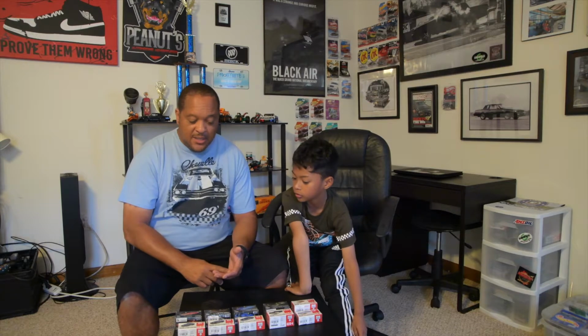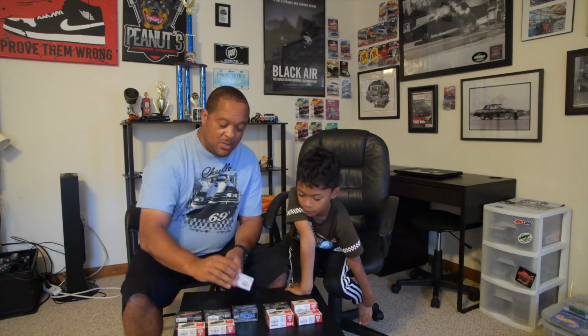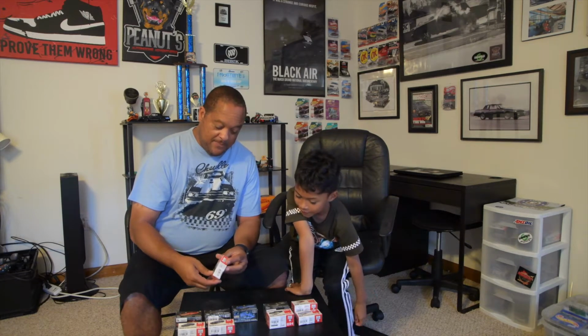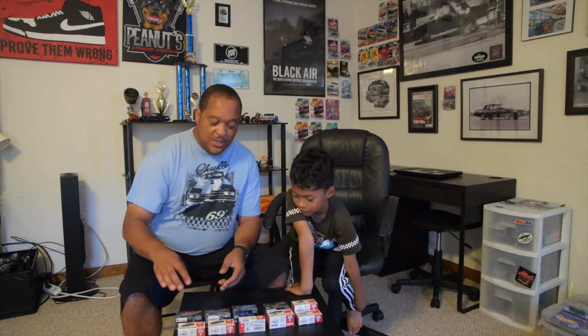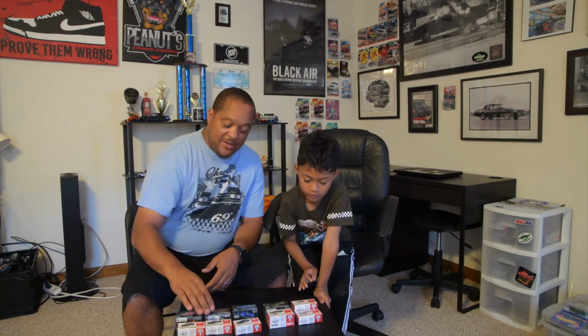Did we see any Matchbox? Was there any Matchbox over there? I don't know. Not as many. But they had a ton of Hot Wheels and what you call Tomica. I hope I'm pronouncing that right. Hopefully we're not tearing it up. Tomica. So Peanut's going to pick up one and show you guys what we picked up in the Philippines while on vacation.